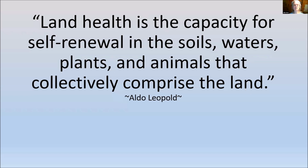And Leopold gives us a pretty good definition of what land health means. It's the capacity for self-renewal in the soils, waters, plants, and animals that collectively comprise the land. So again, he's reminding us that the community in question isn't just humans, it's everything. It's all the plants and animals in the soils. And so the health is defined as the capacity for self-renewal. And so you can see that our lands are resilient.